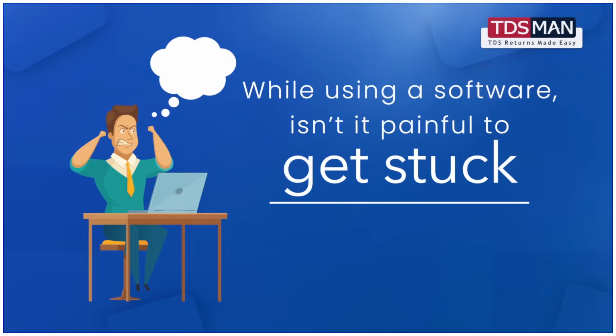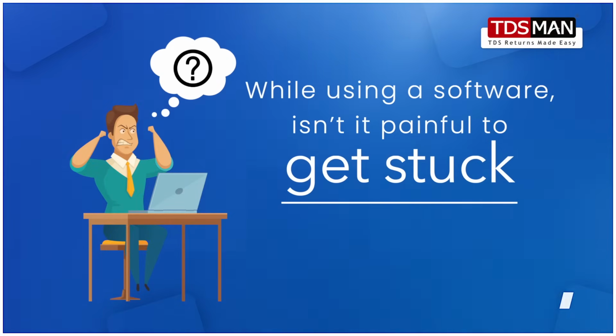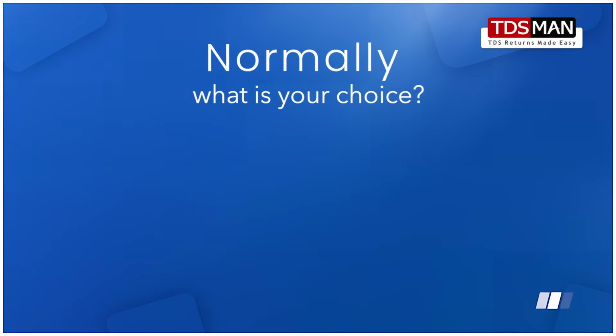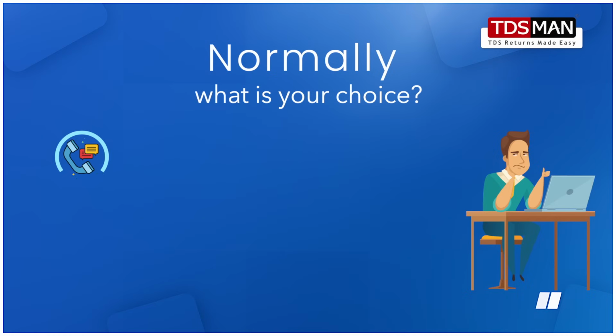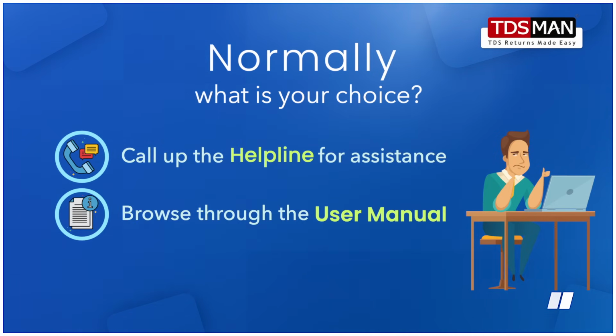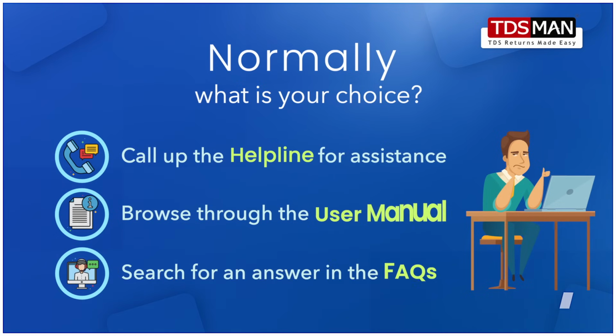While using a software, isn't it painful to get stuck because of the need for instant guidance? Normally, what is your choice? Call up the helpline and take assistance. Browse through the user manual if it is available, or search for an answer in the FAQs.